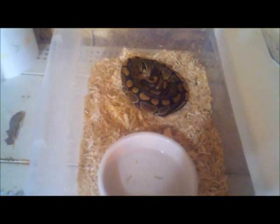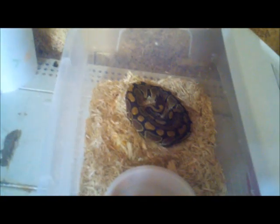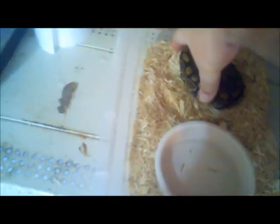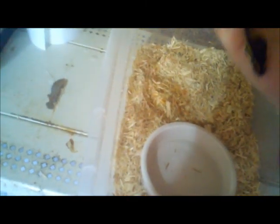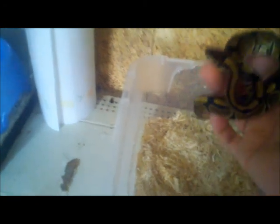This little gal here, she is eating twice a week, and she is eating frozen. She has no trouble with that. Was 122 grams 2 weeks ago. Has shed and eaten 3 times since then. I'm going to say she is every bit of 130 grams.